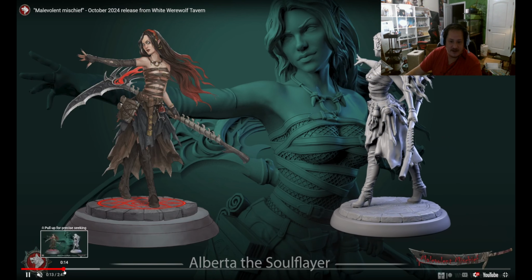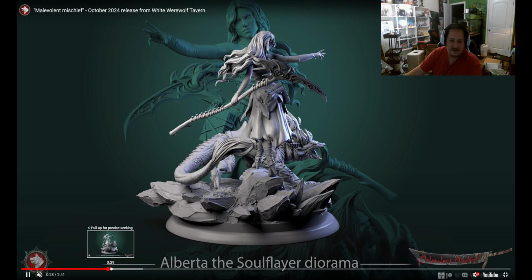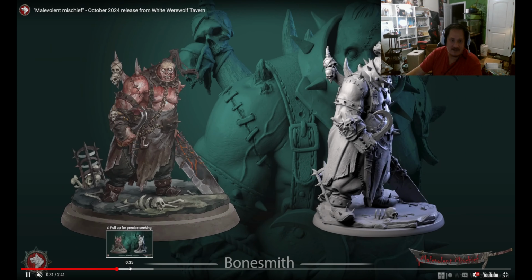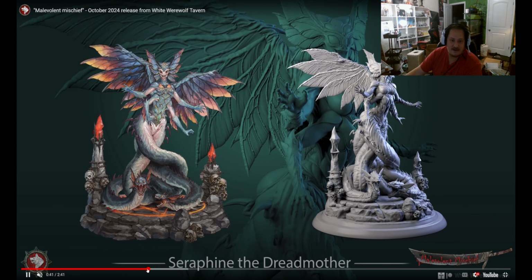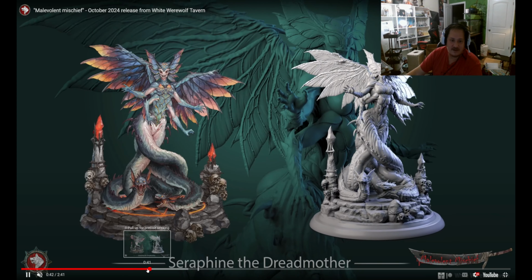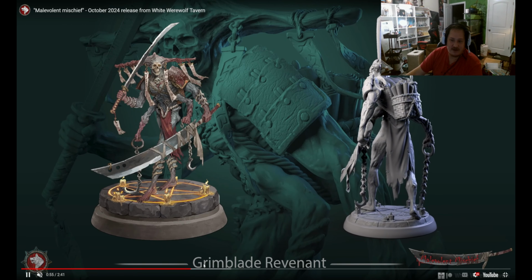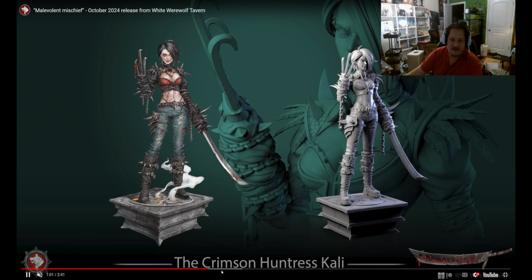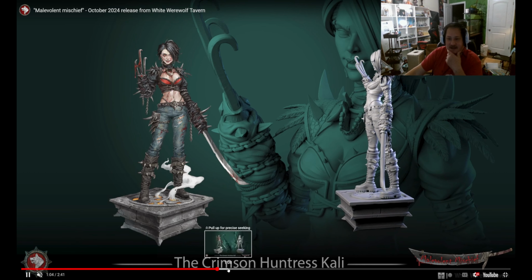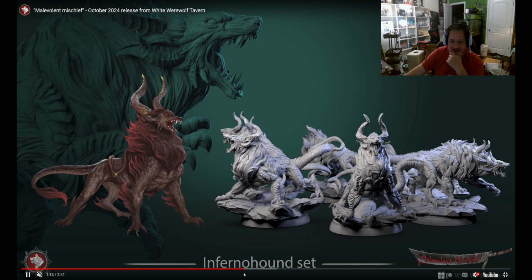So we got Albert the Soul Slayer. We got Albert the Soul Slayer diorama, which looks like a hellhound. Bonesmith. We got Seraphine the Dread Mother. And Grim Blade Revelant. That looks pretty sick. All the talisman and everything for it. The Crimson Huntress Kylie. It's like Freddy Krueger and a sword. God damn. Oh, she doesn't have a hand. So that's her freaking hand.